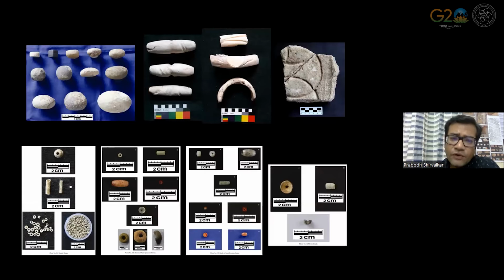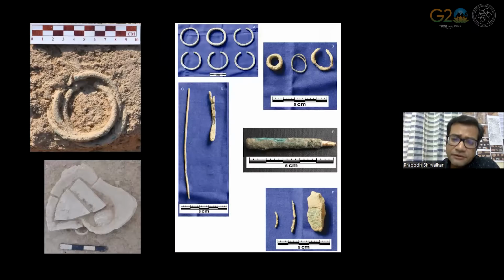Now, when we look at the antiquities and the kind of material we have obtained, it is very poor material. There is evidence of weights, but the typical cubical weights are missing from the assemblage; there is only one. Then there are shell net sinkers, shell bangles, one terracotta floor tile, steatite beads, carnelian beads, agate beads, and some bone beads. But the major finding from the site is the copper bangles, some copper rings, and a copper stylus with gold plating. This is the major discovery we have.